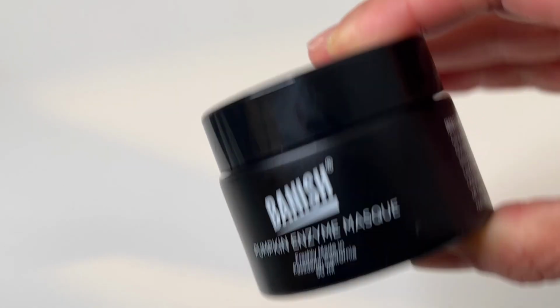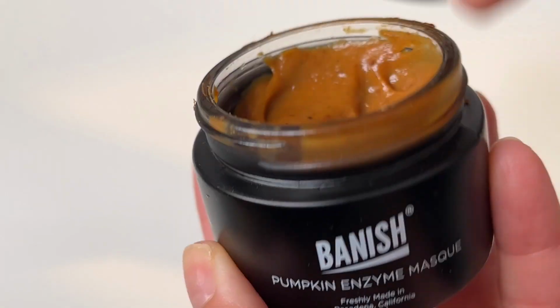Then they've also included a pumpkin enzyme mask. Now, I generally would use this a few days after I've done my microneedling. So that's maybe on a Wednesday if I've done the microneedling on a Sunday. So it uses pumpkin enzymes and glycolic acid in order to exfoliate the skin. It contains vitamin C, it contains beta carotene, it has glycerin to hydrate, and it has rosemary leaf extract to soothe the skin.